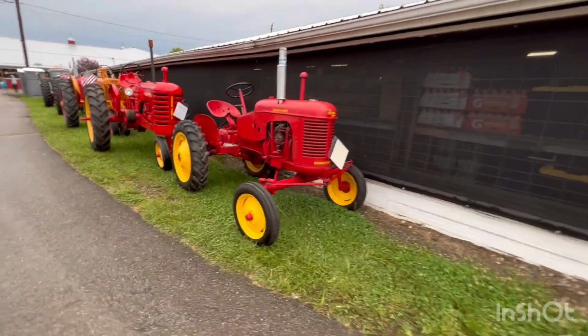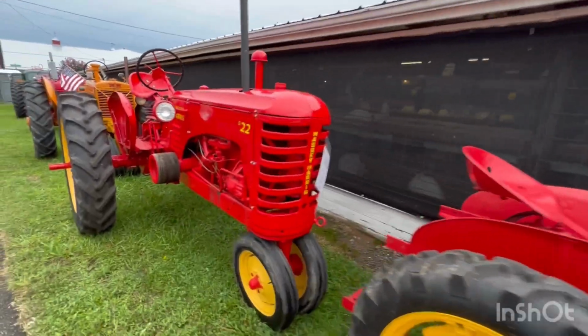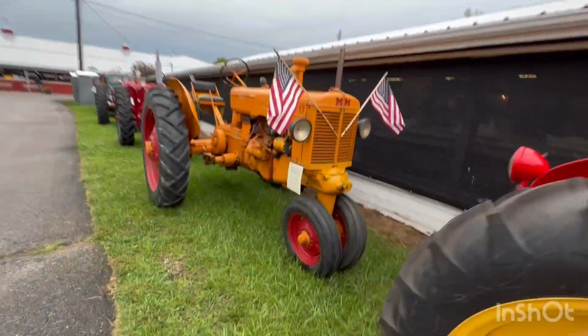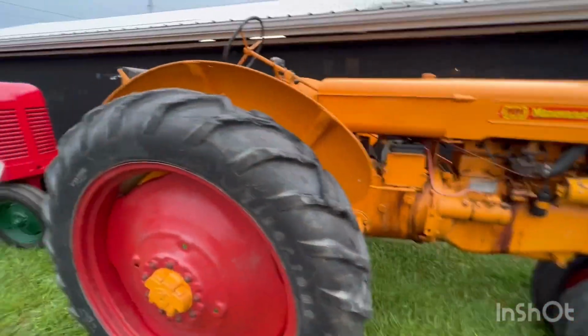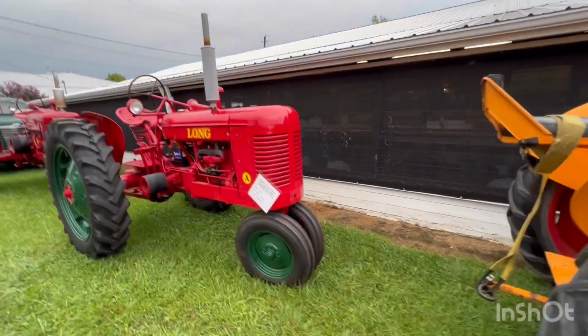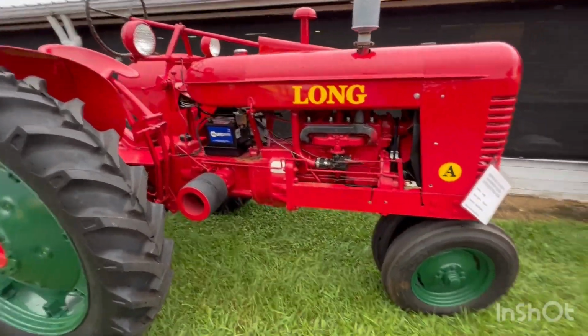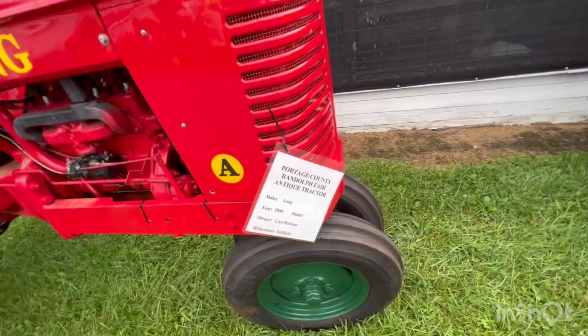Here's a Massey Harris Pony. You don't see these every day. 22. A Moline Z. There's a Minneapolis Moline dealer in Portage County. One of my boss's uncles owned it, I believe. Here's a long, I don't know much history behind these, but it's apparently a 1948.